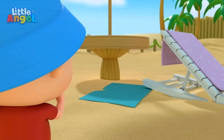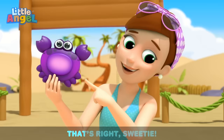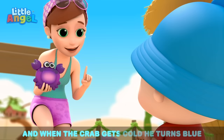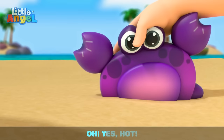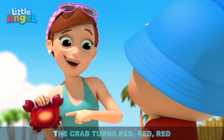Be careful, Baby John. Here's your crab thermometer, remember? Yes! Hot, cold! That's right, sweetie. When the crab gets hot, he turns red. And when it gets cold, he turns blue. The sand is very hot. Oh, yes, hot! The crab turns red, red, red on the very hot sand.